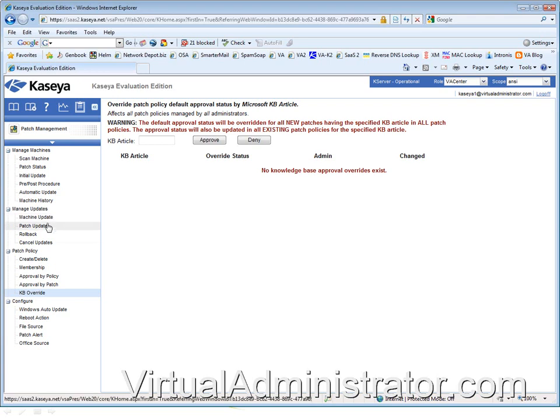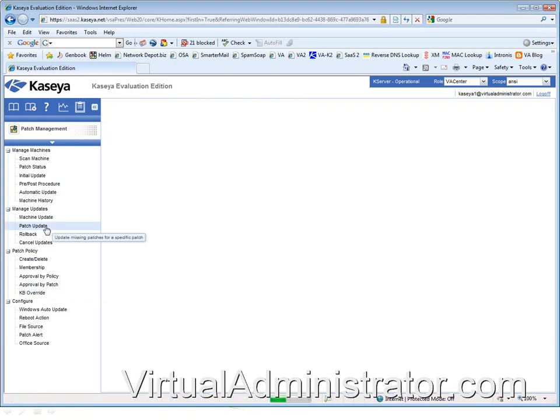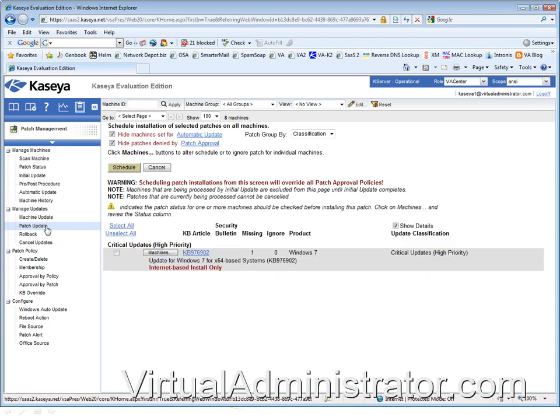If you want to deploy patches manually, the best way to do that, and this is a good page to figure out what's going on with your patching, is to go to Patch Update. Now, Chris is on a lot here. You've got to remember to uncheck the machines set for automatic updates, because those are going to be on your machines since you have them set for automatic updates. Again, Chris only has one, but unchecking this would hide patches denied by patch approval.